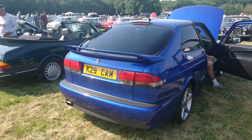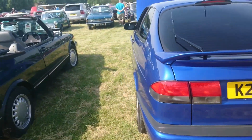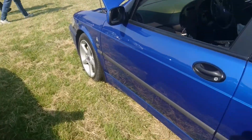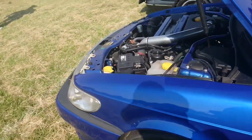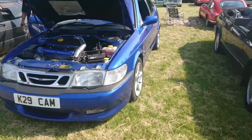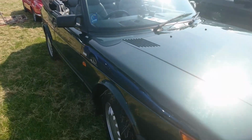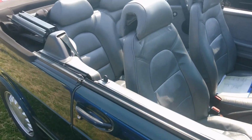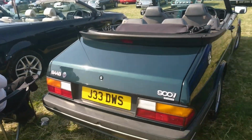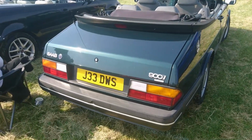Second generation 9.3. That looks like something like an Aero or something. Could be even Vector, actually. What is a Vector? My gosh, yeah, these are very powerful. So many late 900 convertibles here. I'm not complaining, you understand, yes? I'm not complaining at all. It's just a 16 valve, that one.